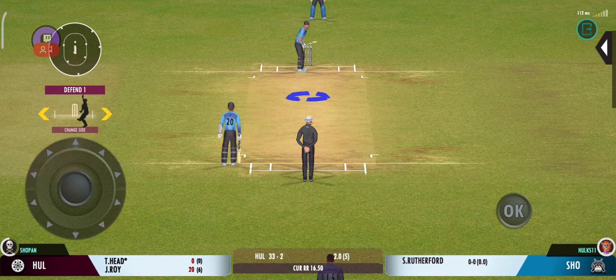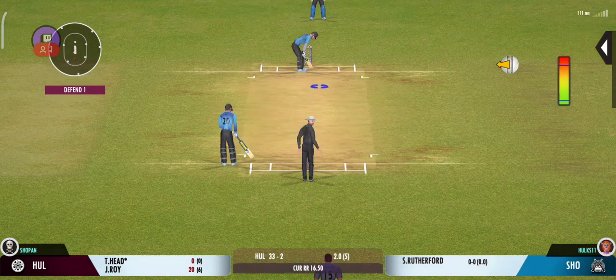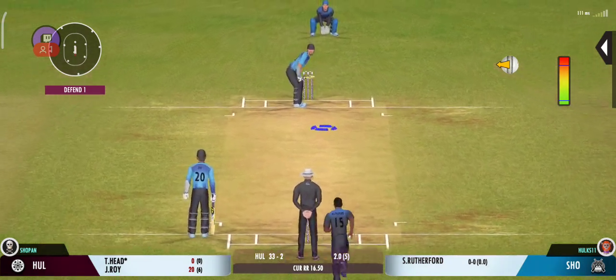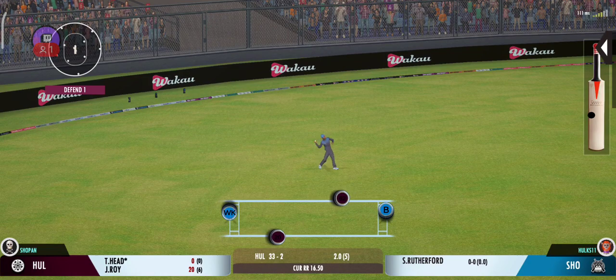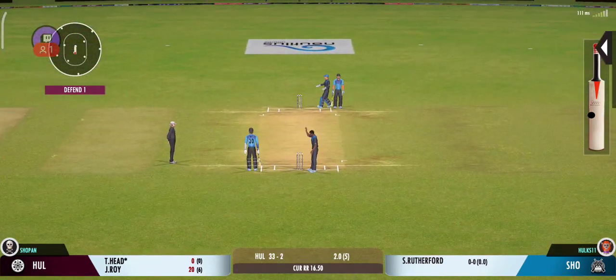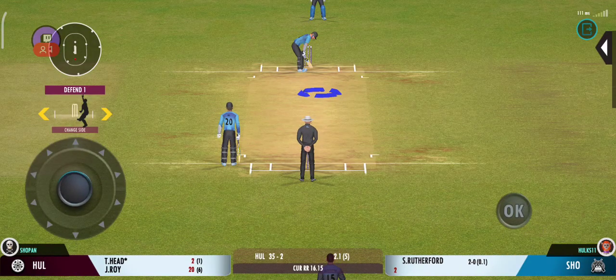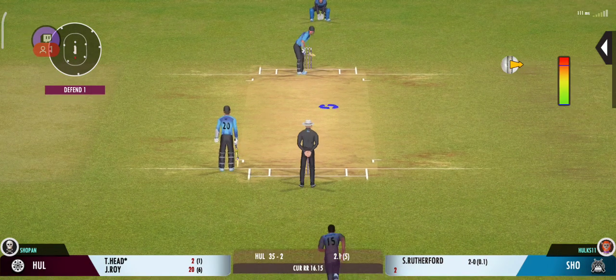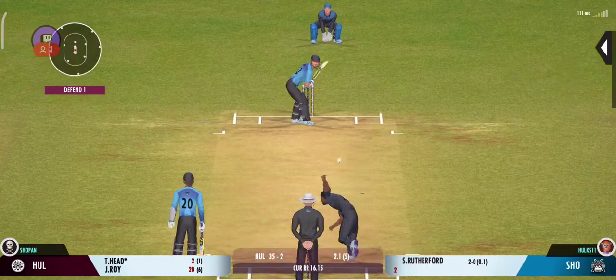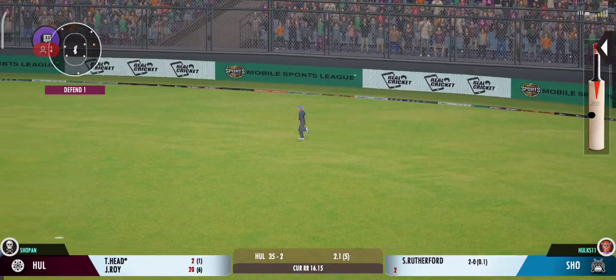No one at fine leg. Bowler needs to stay away from the pads. And the batting power play comes to an end. Couldn't time that as well as you'd have liked. Hasn't timed the ball at all, and the fielder will grab it.